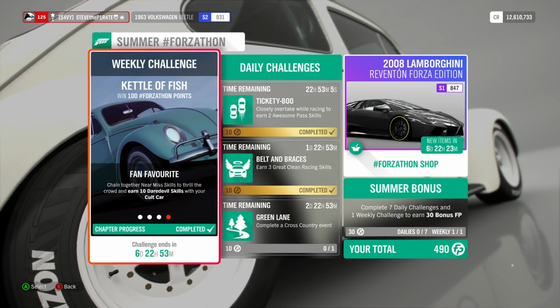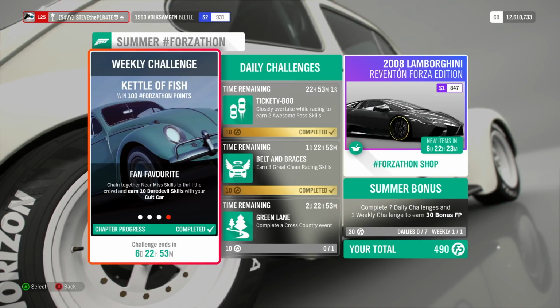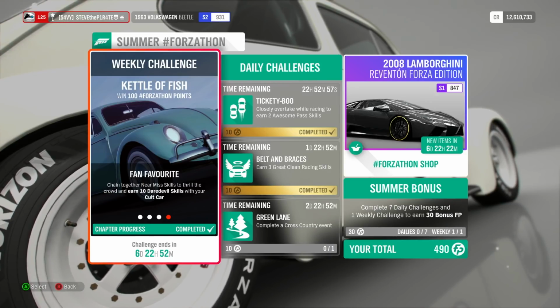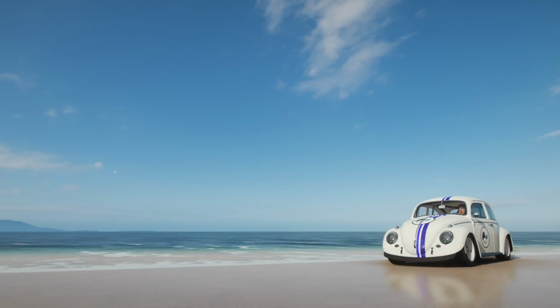Other than the 5 million skill score, this is pretty easy. The 5 million skill score is easy as well, but it's just something that you need to stick at to get it done.